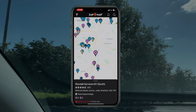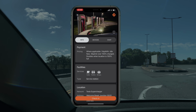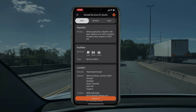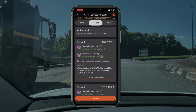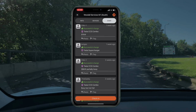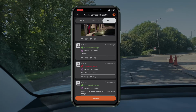So now once you've found the charger that you're interested in, you can click on it in the map. Now what it will do here is it will actually show you more information about that charger, and this includes the address, the cost to use it, who owns it, what facilities are nearby, and what chargers are currently available. Then finally in the chat section, it'll actually show you who's recently used it and their experience. So for me, this is an awesome free app. I've always got it on my phone, it's something I regularly check, and I would recommend downloading it as well.